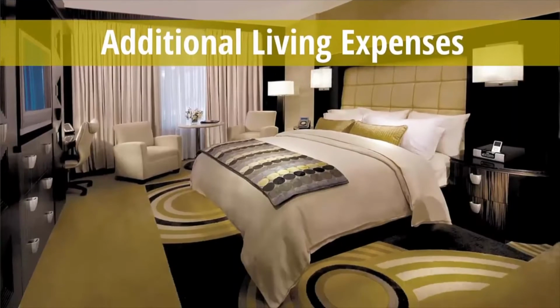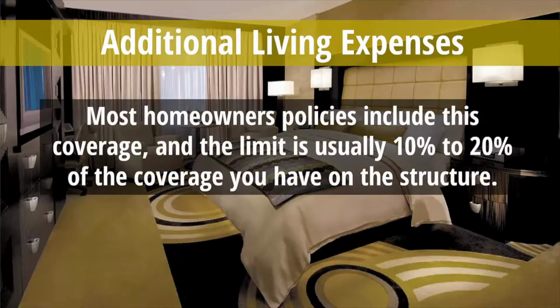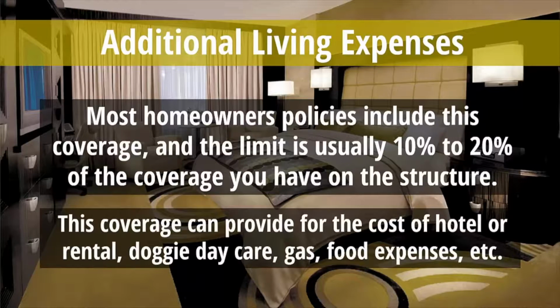We also want to mention another important coverage included in your policy called additional living expenses. Most homeowners' policies include this coverage, and the limit is usually 10 to 20% of the coverage you have on the structure. This means if you were displaced from your home due to a covered loss, such as a fire, lightning, or smoke damage, this is coverage that can provide for the cost of a hotel or long-term rental, doggy daycare, and even extra gas or food expenses.